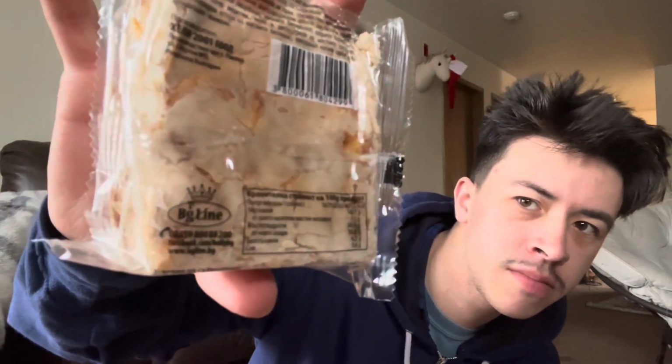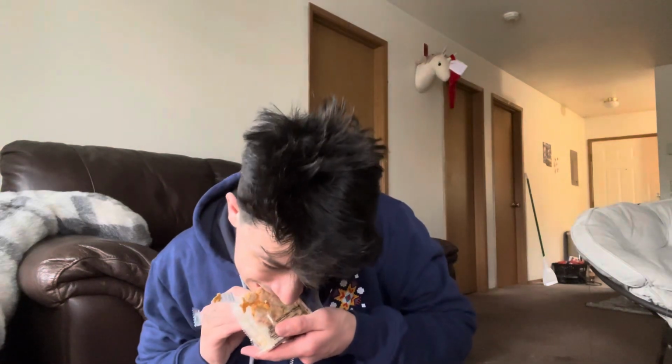Okay, so this one I broke. From the BG line, on the bottom corner. I don't know what this is. Let's find out. That's interesting. It had a strong smell when I first opened it. And then trying it, it's not bad. It tastes like graham cracker, but like a squishy snack.